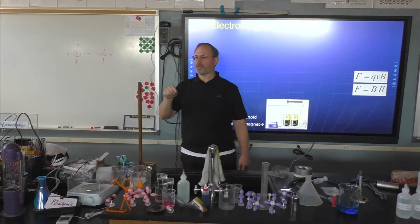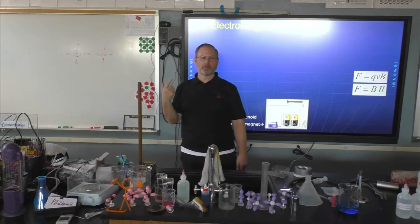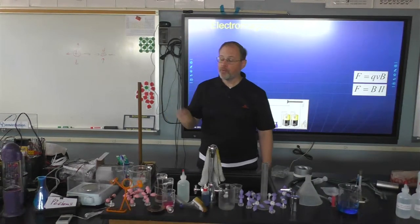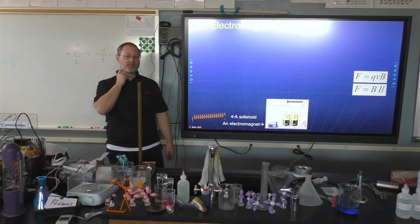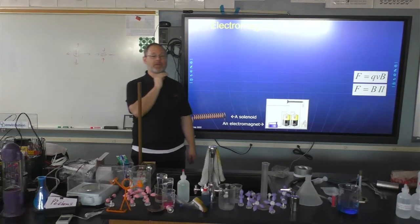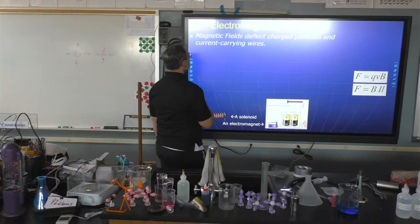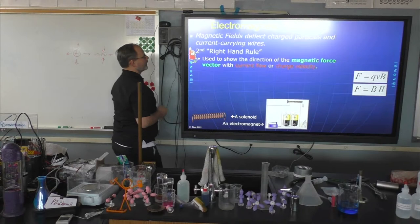When current creates a magnetic field, it goes around and around, at right angles to the flow of the current. But here's something really weird. If you send a current through a magnetic field, it will attempt to be deflected. It doesn't want to be in that magnetic field, so it experiences a force. Magnetic fields will deflect charged particles and current-carrying wires.